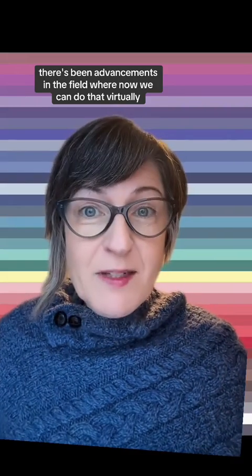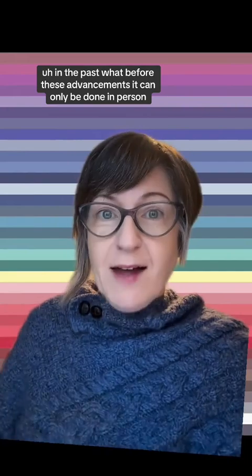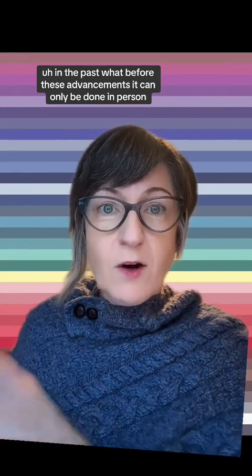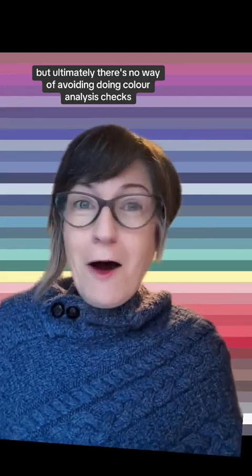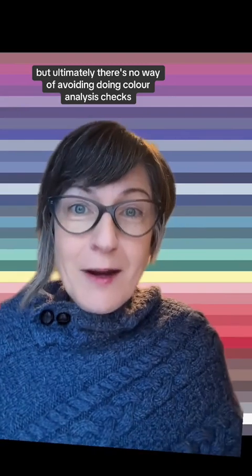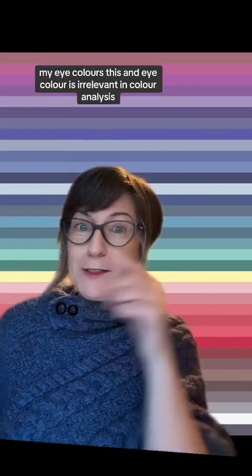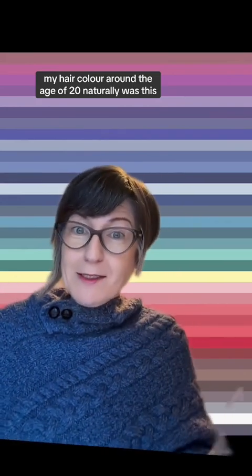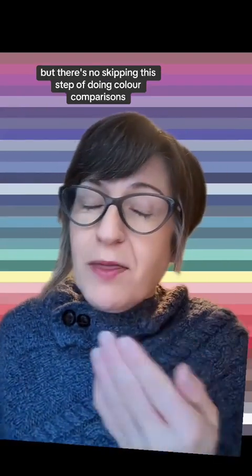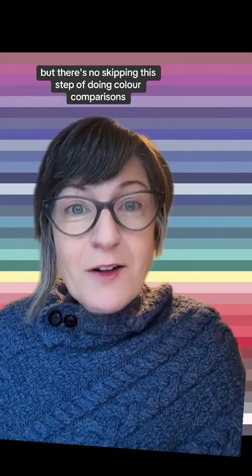There's been advancements in the field where now we can do that virtually. In the past, before these advancements, it could only be done in person. But ultimately, there's no way of avoiding doing color analysis checks. I get people want an easy way. My eye color's this, and eye color is irrelevant in color analysis. My hair color around the age of 20 naturally was this, and here's the qualities of my skin. But there's no skipping the step of doing color comparisons.